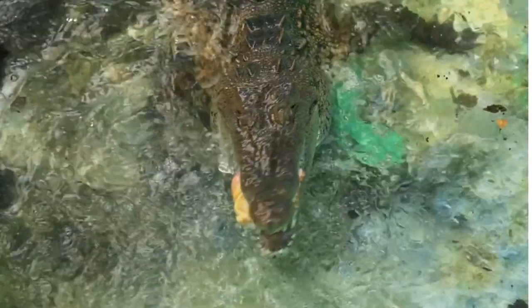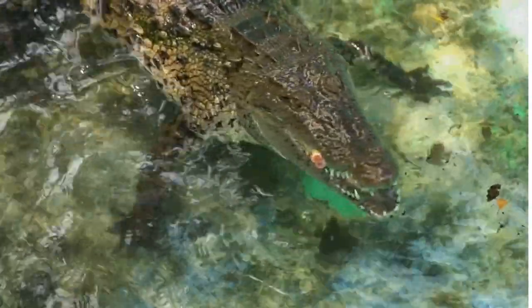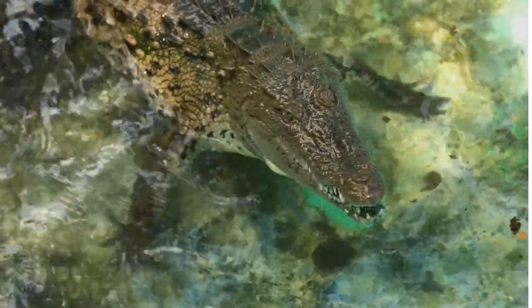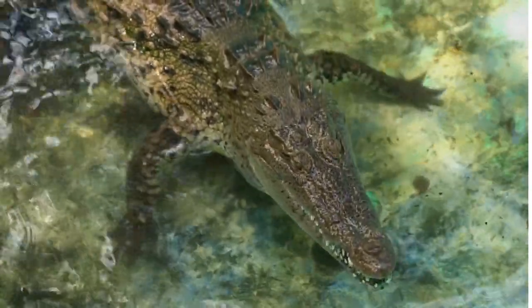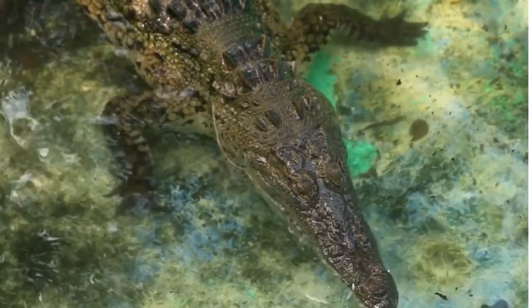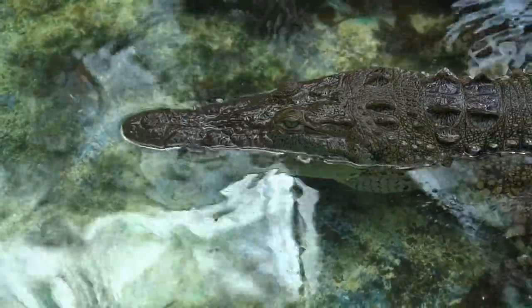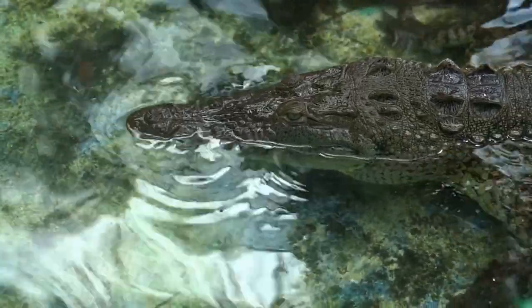Due to the high demand for the various parts of the crocodile, especially the skin, and the fact that to extract these parts, almost all of them actually, the crocodile must first be killed, its conservation status is listed as vulnerable in South Africa.